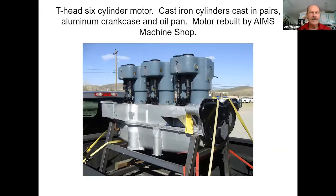This is the motor in the motor stand that was rebuilt by Ames Machine Shop in Reno, or Sparks actually. They did an excellent job, and they treated us real good. They really love these old engines as much as we do.